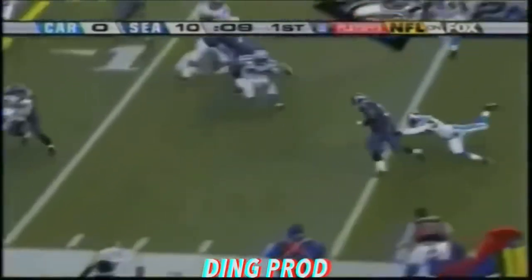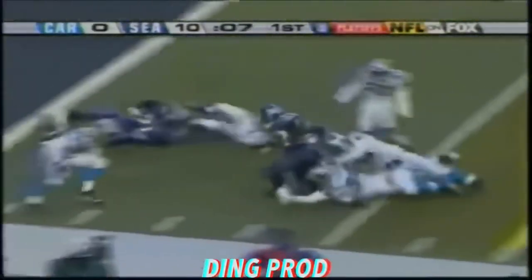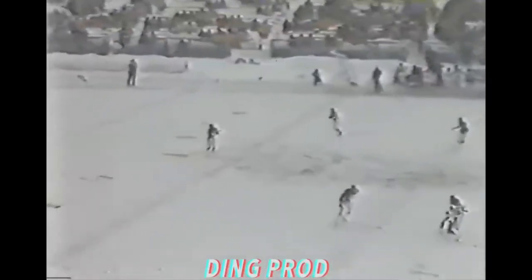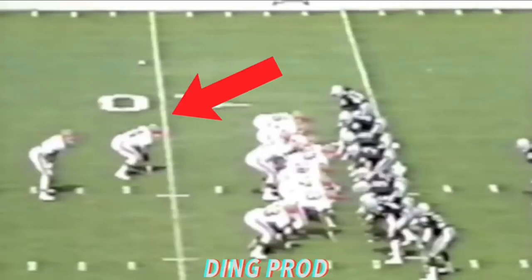Alexander trying to get to the edge. Sean Alexander. Jeffers. Taken at the 28-yard line. Still on his feet. The 50. The 40. The 30. The 10. Touchdown, Denver.